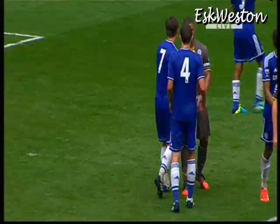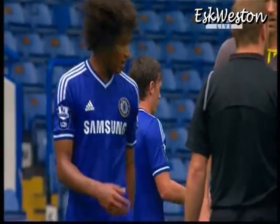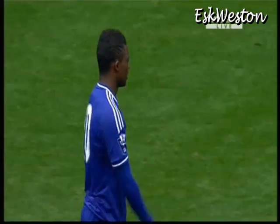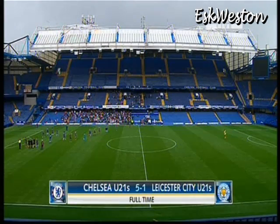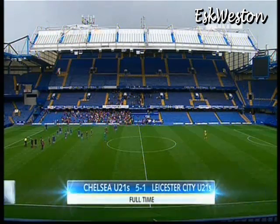It was a consolation goal for Leicester in the end. Hopper getting on the score sheet late on. And overall, Clive, a really impressive display from this young Chelsea team. I think it was terrific. Terrific play, terrific performance, and thoroughly deserved the win. Well, there it is then. The final score from Stamford Bridge is Chelsea 5, Leicester City 1.